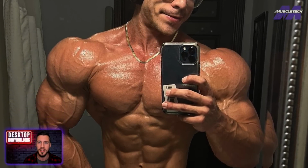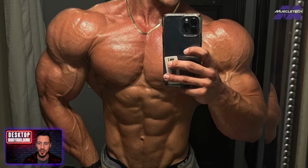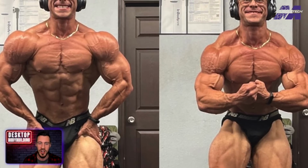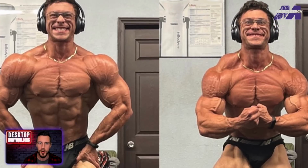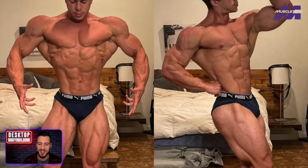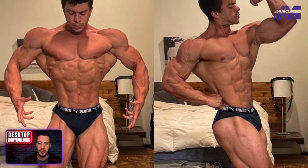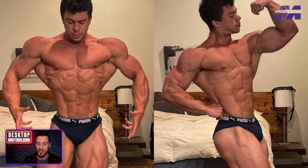We've got an update here from a guy you may not have heard of yet, and it's Logan Guthrie, 4 weeks out of his pro debut in the Classic Physique, looking really damn good. This is a guy whose physique I've loved for a long time, from being an amateur to turning pro at the Amateur Olympia. And the front relaxed is the shot that really stands out, because this guy has a tiny waist, nice cap delts, good quads.